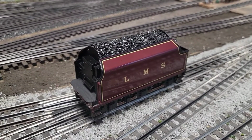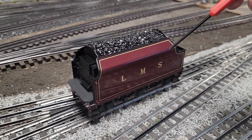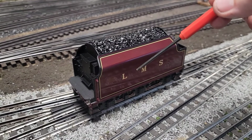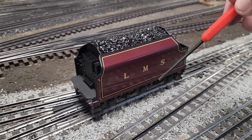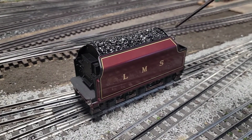Now taking a look here at the tender, right off the bat, you can see the paint job on this thing is absolutely beautiful. It is in a gloss finish. You can even see the extra rails glistening and reflecting off of it. It is so beautifully painted, this whole model. It is really nicely done.